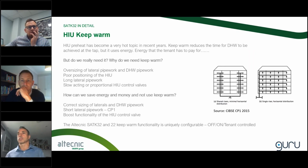The HIUs were often not installed in the best position in the apartment, so you had runs going into the apartment, or they were away from the takeoff point, so you had long domestic hot water runs. With lateral pipework, if you have a riser right on the side of the building and really long laterals, you've got no choice but to keep everything circulating to ensure that tenants aren't waiting a long time for domestic hot water. So the data that we've been able to pull via Guru from networks has really driven our knowledge, and a lot of that information was fed into the CIBSE CP1 document. I've just got two little pictures there side by side, which have come directly from that document, where they're recommending shared risers basically to minimise that lateral pipework.